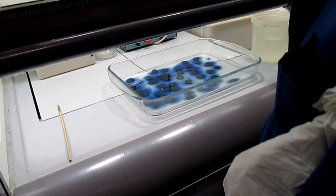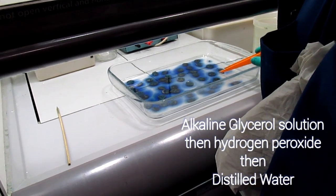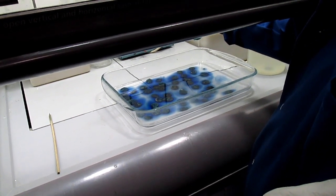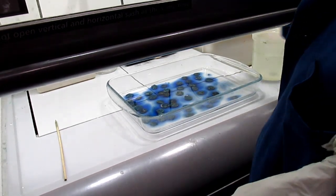We might say that one's done, so we'll just chuck it in some water. We need to stop the reaction and then flush it out. It's like being a chef. It's nearly cooked, probably enough. When it starts to go a little bit pinky, you don't want to go too far, so it's probably time to stop it.